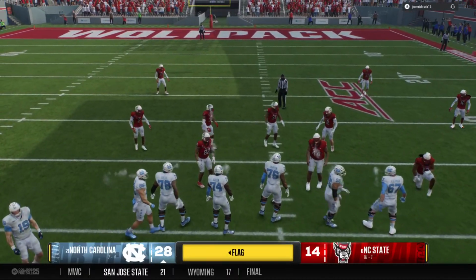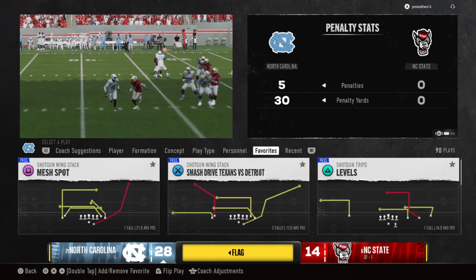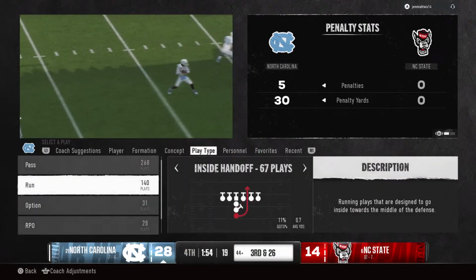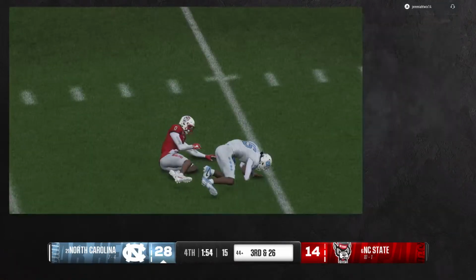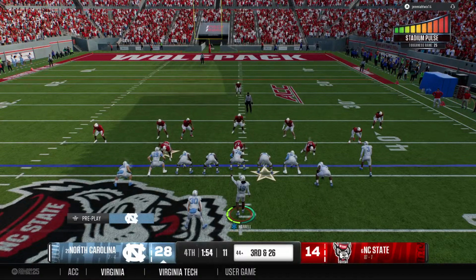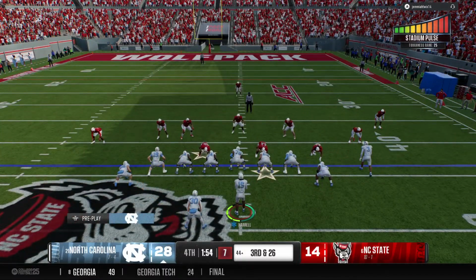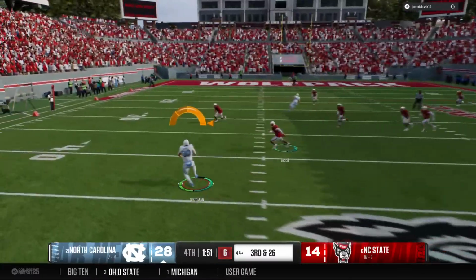And with this place rocking, the crowd forces a false start. So the decision has been made, and the coach will take the penalty. Decibels rising as the crowd gets behind this defense on third down. Looking downfield, and he needs a bunch.